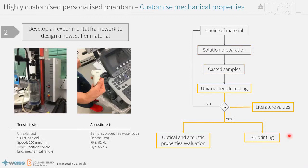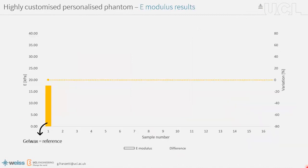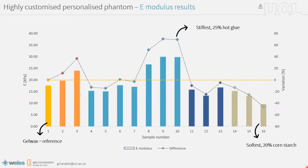We then performed uniaxial tests on the samples, which allowed us to quantify their stiffness values. At this stage of the framework, the values should be then compared to the target ones. If satisfactory, optical and acoustic properties can be evaluated. The last step of the framework involves the compatibility test of the chosen material with the printer itself. Gel wax therefore represented our reference value, here shown in yellow. In the graph, we can see the Young's modulus value of the material here and its percentage variation of its value here, with respect to gel wax. We then analyzed all the different compositions with respect to that reference.